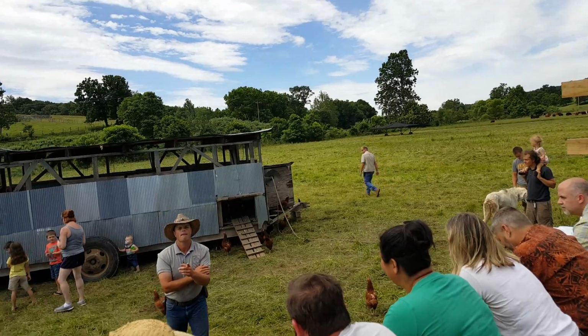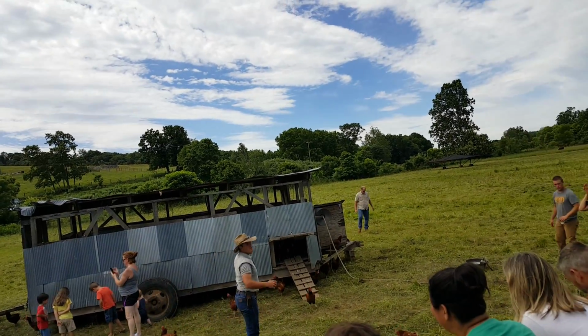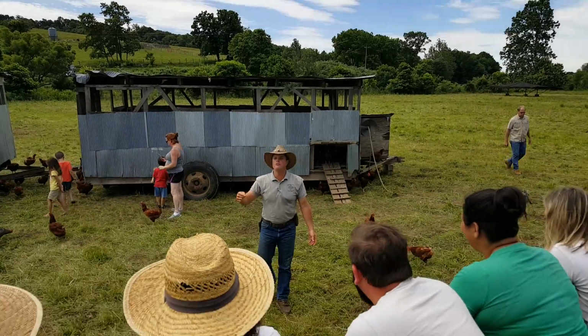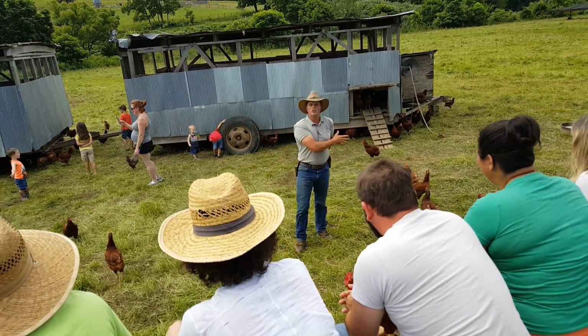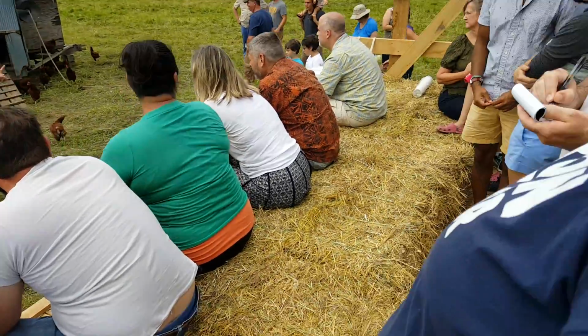And do you move them at night? Then you close the doors here, and you can move them whenever you want. I mean, they like to get out early, so you want to move them quick. But typically, we'll come out first thing in the morning and move them. You don't have to move them after dark. You can, but you can close the door up and move them in the morning. Gotcha. Move them when they're in there. Yeah. But yes, sir.